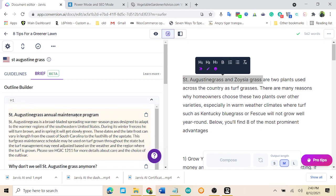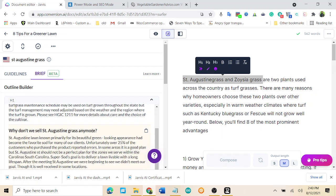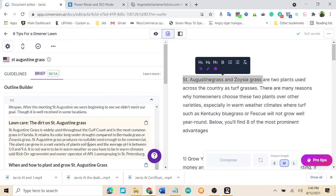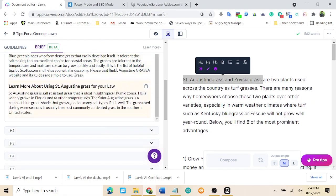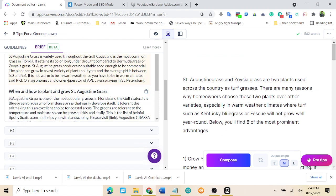St. Augustine grass annual maintenance program. Why don't we sell St. Augustine grass anymore? Lawn care, the dirt on St. Augustine grass. When and how to plant and grow St. Augustine grass. Learn more about using St. Augustine grass. So you can select one of these. You can be like, you know what? I really like when and how to plant and grow St. Augustine grass. Let's click that.